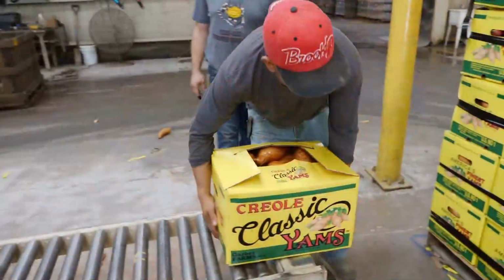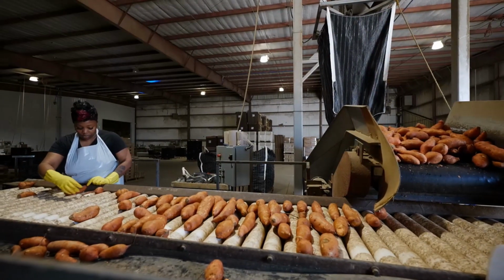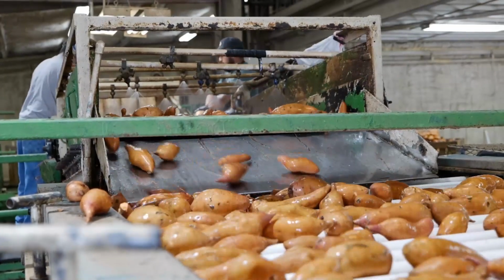So next time you eat a sweet potato, you'll know that a lot of work went into producing one of the most nutritious vegetables around. The work is time-consuming and difficult, but the fruits of the labor, oh, how sweet they are.